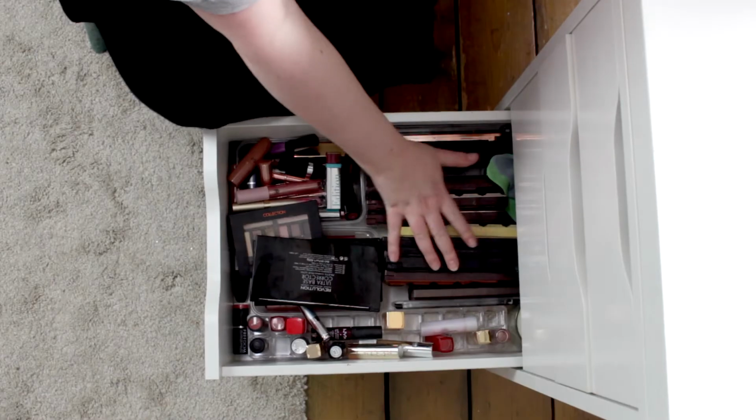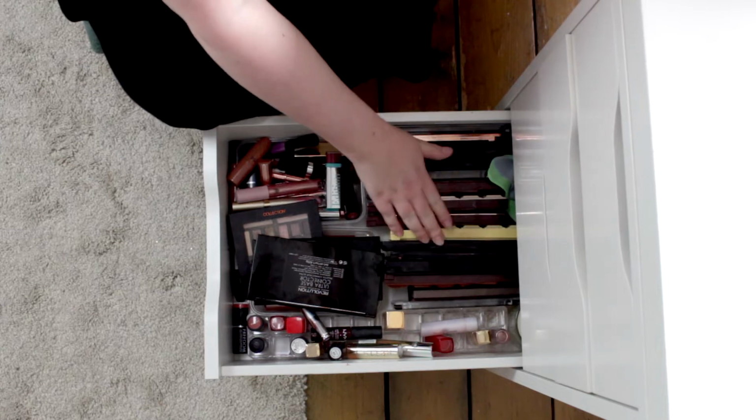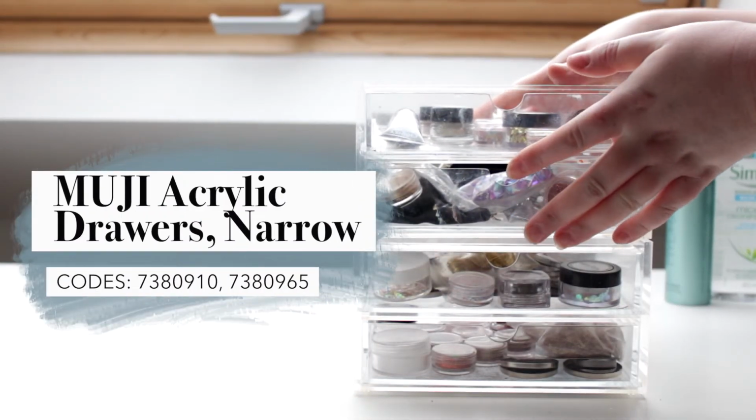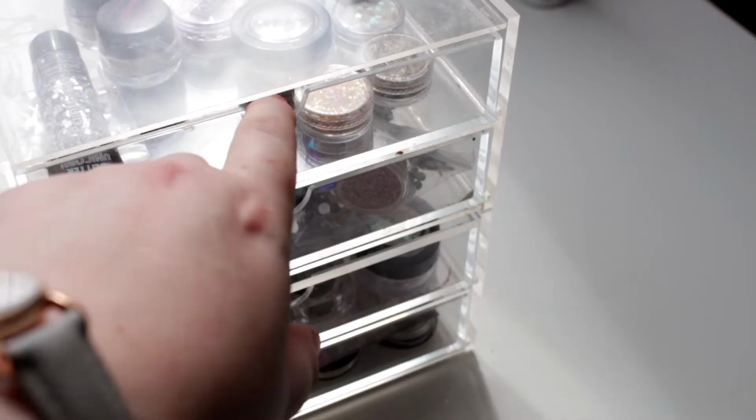And you can see I've got eyeshadow palettes in here, but it's really hard to look for a particular one from this angle. I also have these moody drawers. They're currently being used to store an insane amount of glitter.